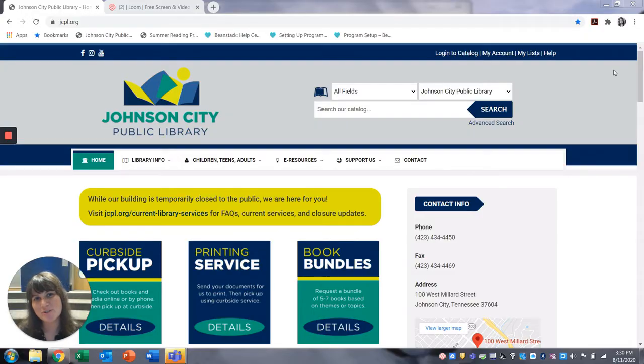Okay guys, so I want to show you really quickly how you can search for and request items from the Johnson City Public Library. First things first, you're going to go to our website, which is jcpl for Johnson City Public Library.org.